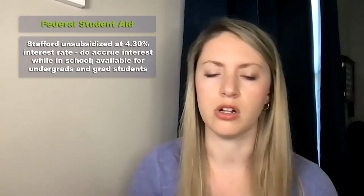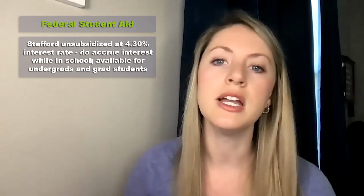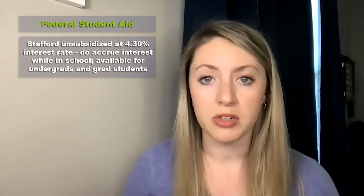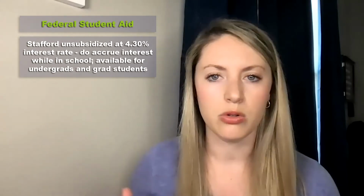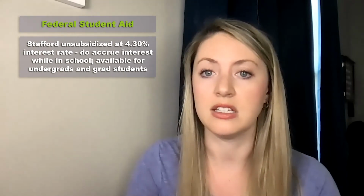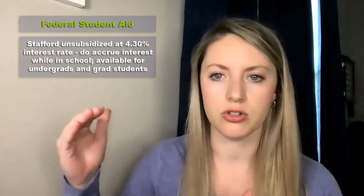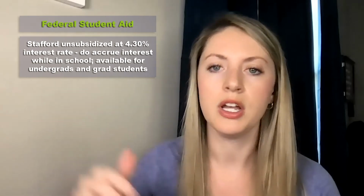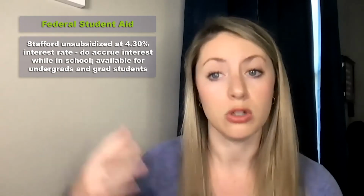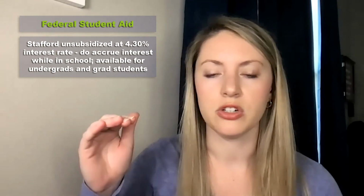Next in line is unsubsidized loans. These can be issued to both undergrad and graduate students. There are loan limits for how much you can borrow in unsubsidized loans. Their interest rate right now is 4.3%. There is no financial need requirement for having access to these unsubsidized loans. For graduate school, you have a larger loan cap. You can borrow up to $20,500 in unsubsidized loans for a graduate degree. Undergrad is less, depending on the year that you're in school.